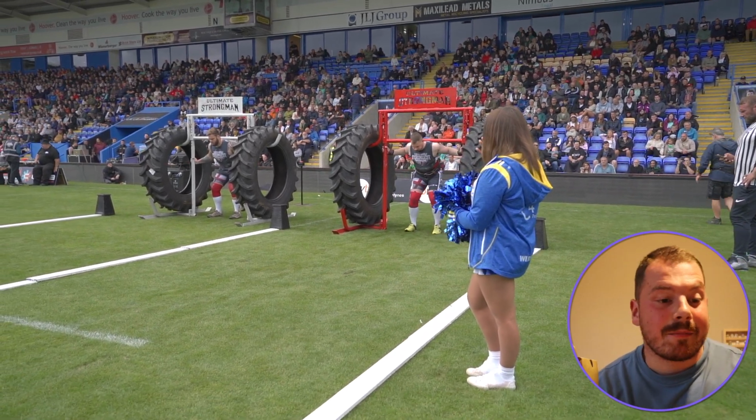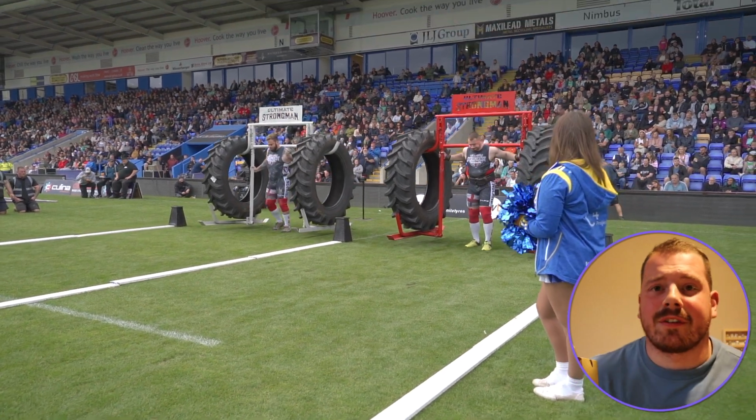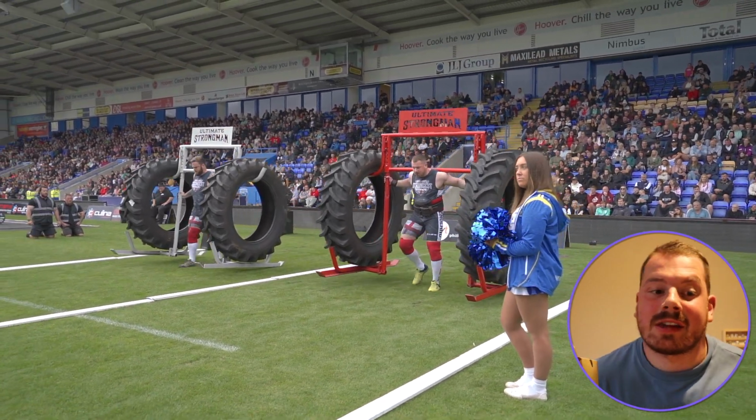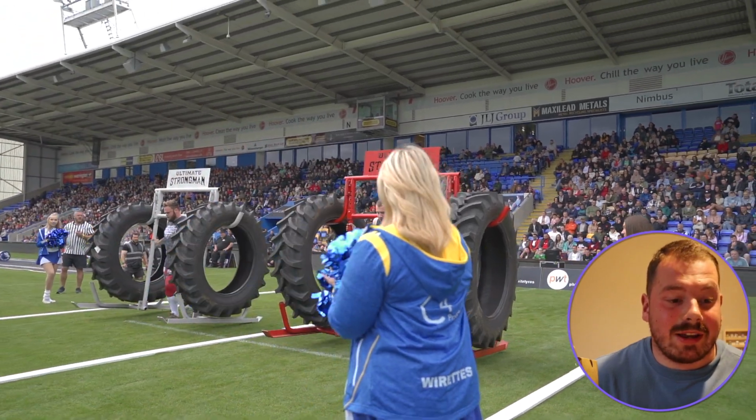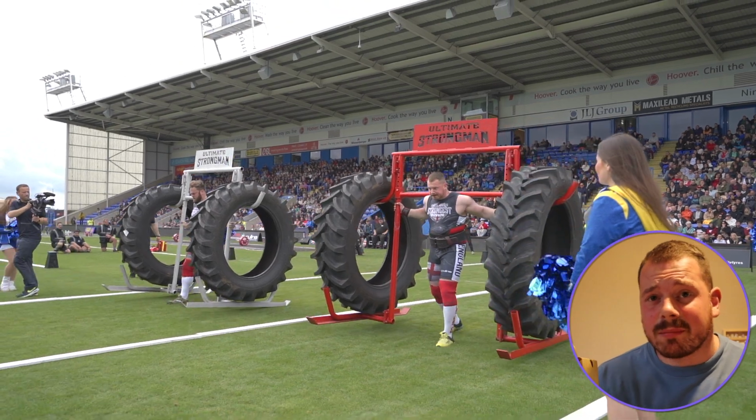They're not attached, they're just hung. So you can see as I'm moving, the tyres are swinging around. Just one of the most difficult yokes I've used. That's all it is. It's the same for everyone. I still actually weirdly really enjoyed it because it was just grit. Not many people finished it. I think 4 maybe finished it.